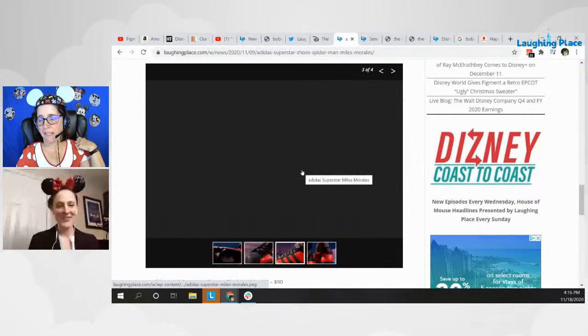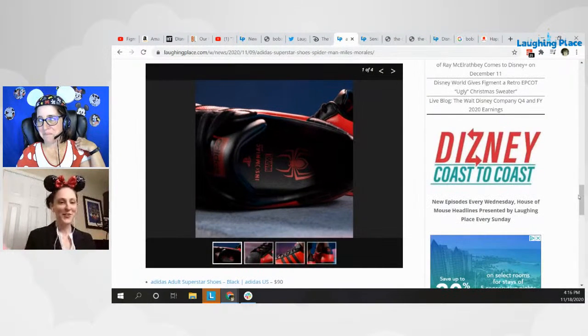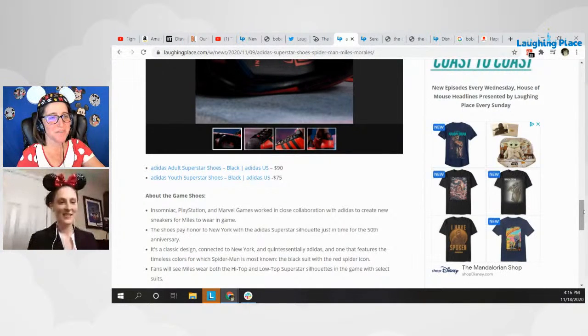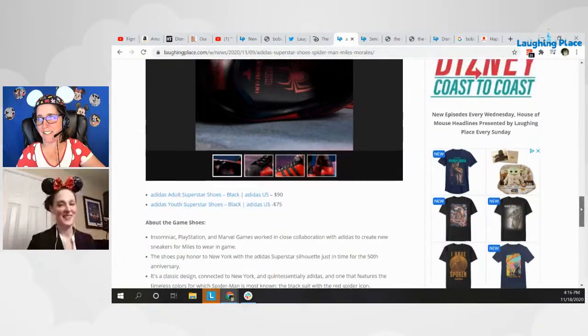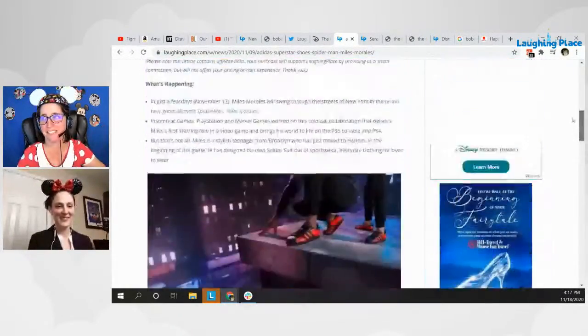These are black and red, and there's the logo for Adidas, for Marvel, and for PlayStation. So kind of cool that they threw that all in there. Very, very different. That's cool. Like a 3-layer, 4 layers, because you've got Insomniac, PlayStation, Marvel, and Adidas all working together. And that comes out tomorrow. Yeah, tomorrow, the 19th.